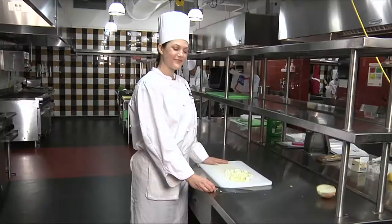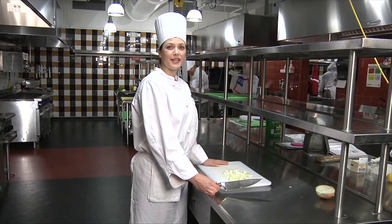Always remember to use a sharp knife as it makes your work easier. This is your culinary tip of the day. Bon appetit.